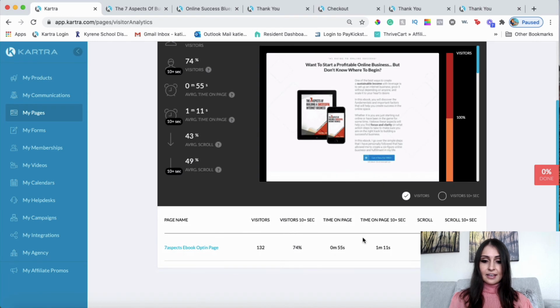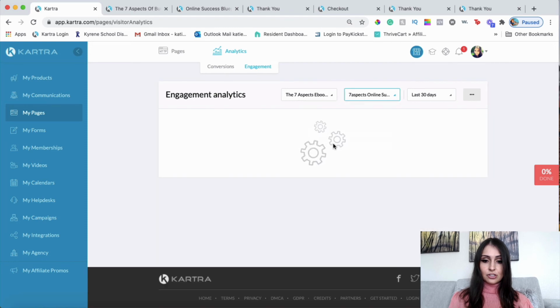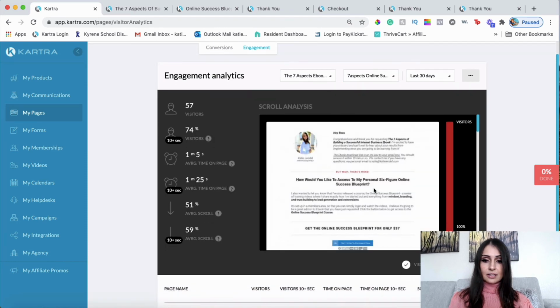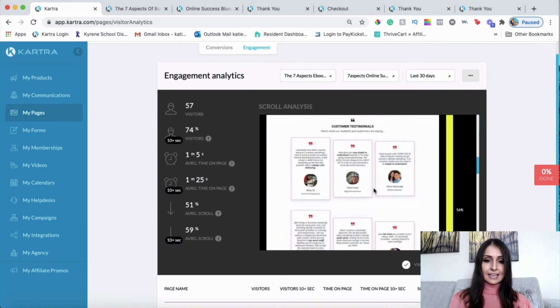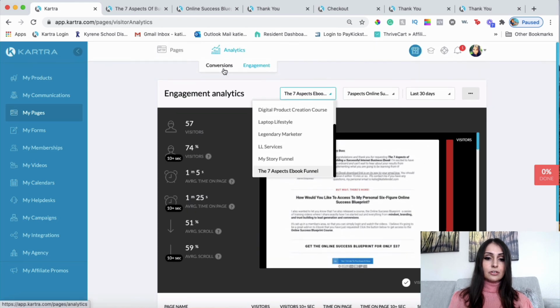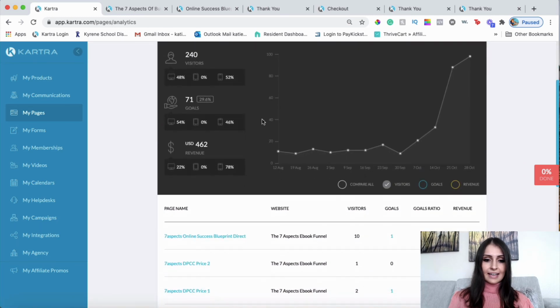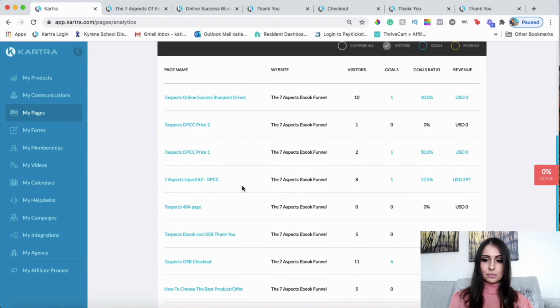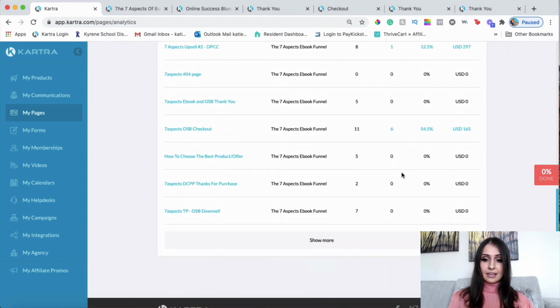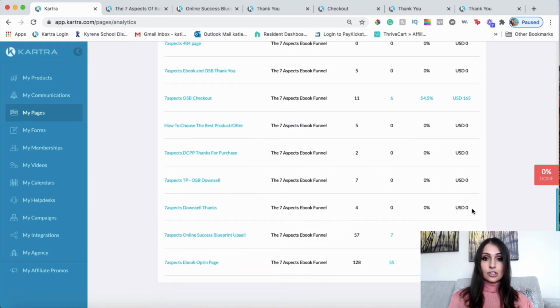And then if we choose, let's say, another page, let's choose this one, the upsell page, it shows all of the details here as well. Also if we go to conversions and check that out, we can see all of the stats here as well, and we can even see each page's conversions separately. So we can have an idea which page converts great, which page doesn't, so we know what exactly needs to be improved within the funnel and what pages work great already.